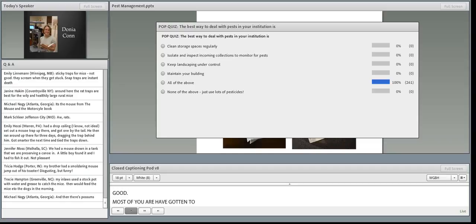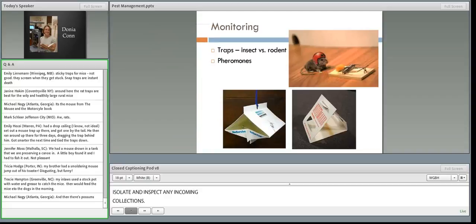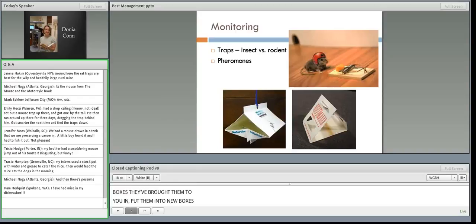That reminds me, one of the other strategies that we can use at the very beginning to discourage the pests is to isolate and inspect any incoming collections. So what you want to do, even if you just have a closet with a couple of sticky traps, put them in there to check your collections. If you're getting donations coming in from other people and you don't know where they're coming from, the easiest thing you can do as your very first step is to take all of the collections out of the boxes they've brought them to you in, put them into new boxes, and immediately discard the donation boxes, because for most of us, that is where a lot of our insect pests are going to be introduced. It's not necessarily in the collections, but it's in the boxes.